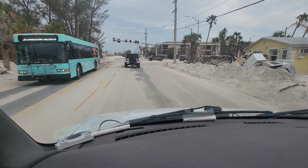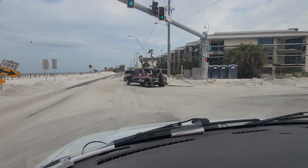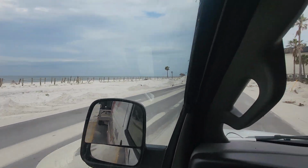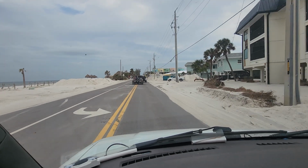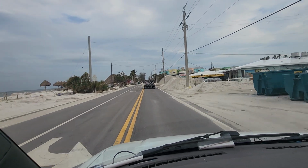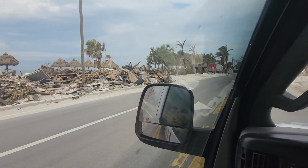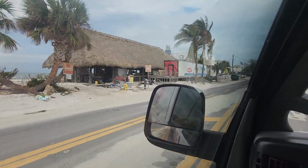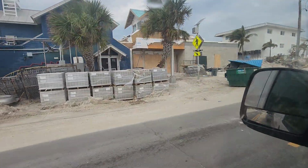Look at all the sand. There's a price to pay living out here. I met a woman last night at dinner. Me and Mark went over to a place called Speaks Clam Bar. Lady, she owns 9 rental units out here and they're totally destroyed. They just put this tiki bar up maybe 6 months ago, and the tiki hut did well, but the business did not do well at all.